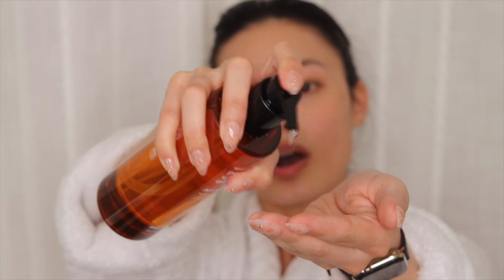I mentioned this in my TikTok, but one thing that I've noticed with cleansing oils is people do not apply them liberally enough, so there's a lot of friction. So especially with something like this where you're going to be massaging it for a longer period of time, I'm going to do like 1, 2, 3, 4 pumps to start, and then I can always add more.